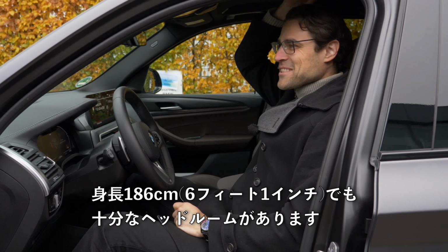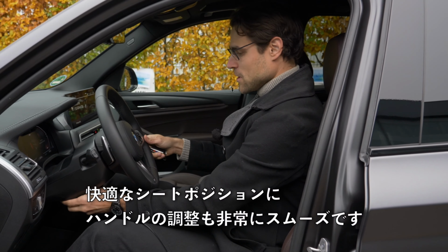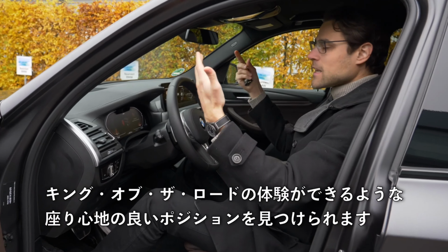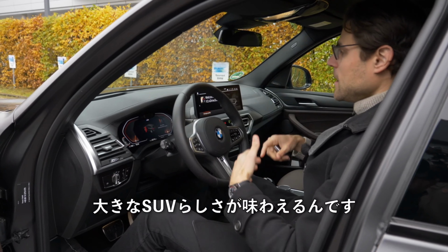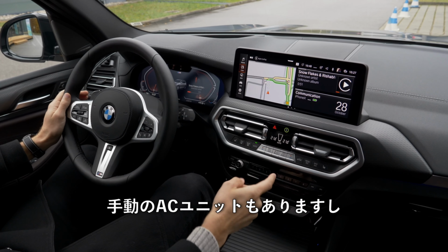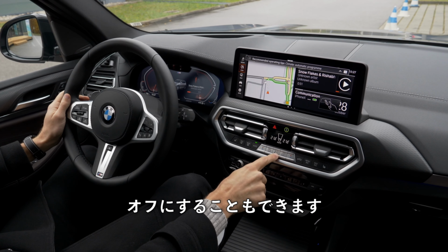So 1.86 or 6'1", still enough headroom left here. Comfortable seating position and steering wheel in and out, very smooth process, and you can easily find a good seating position already. This king of the road experience, although it's not the biggest full-size SUV, but you already have a grown-up SUV feeling. Interior overview with a clean design and still a good user interface because you have manual climate unit right here, or just deactivated, there we go.